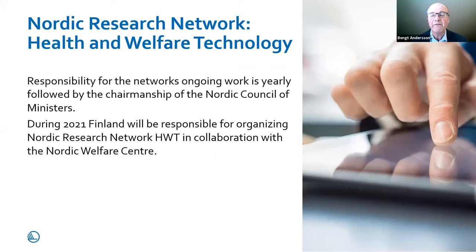We formalized this network during 2020, and the responsibility for the network's ongoing work follows the yearly chairmanship of the Nordic Council of Ministers. During 2021, it is Finland that has the chairmanship. So Finland is responsible together with us at the Nordic Welfare Center to organize the work and the different activities that we have planned. One of the activities is this webinar that we have today.